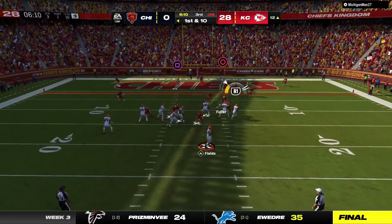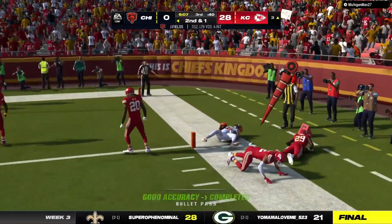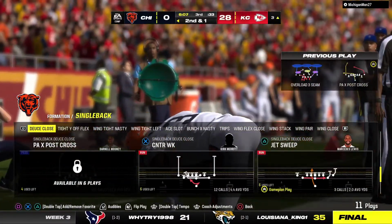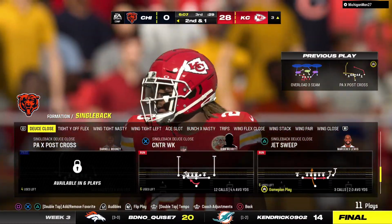They'll fake the handoff. Now Fields. And he's got his man in stride, complete. And inside the 5 here before he's out of bounds, right at the 3. So the completion results there in 9 yards. And they'll have a 2nd and 1 forthcoming.